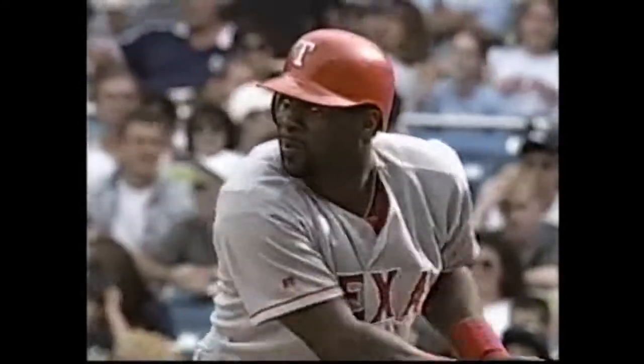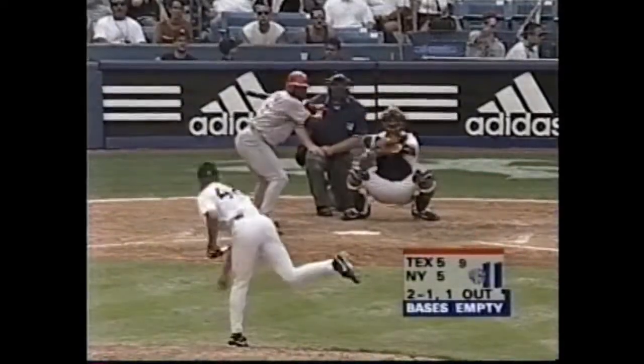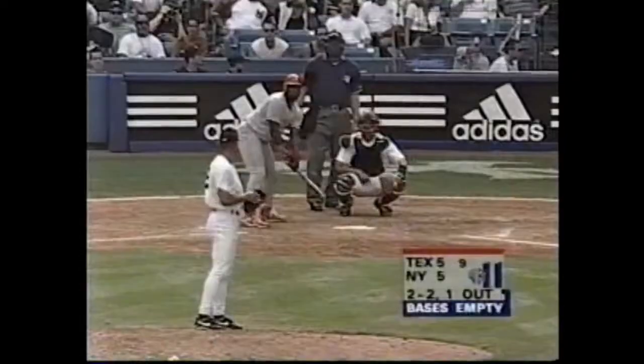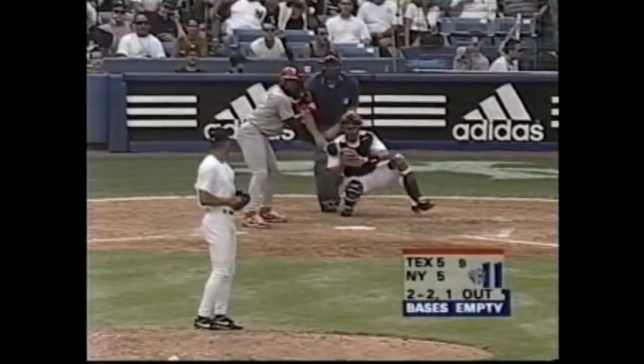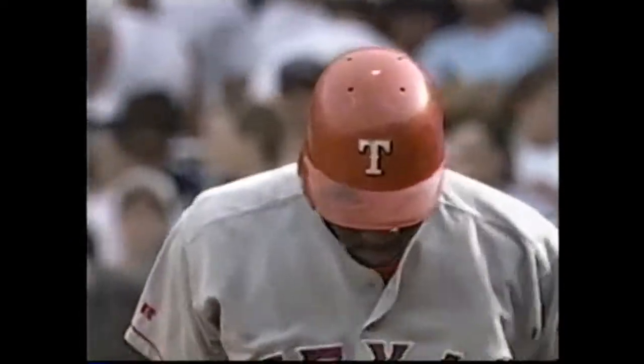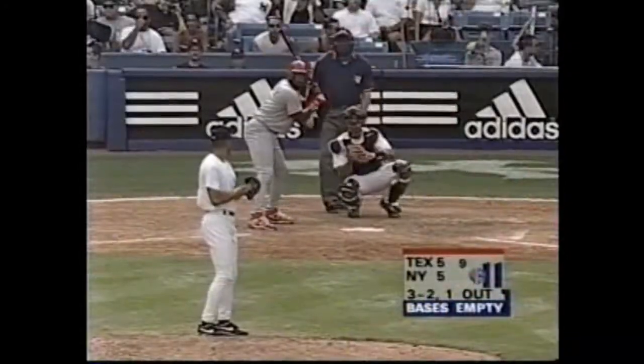Managers don't like to get guys up in the bullpen unless they bring them in the game. It's almost like a wasted time for them because they throw a lot of pitches. They get prepared to come into the game. 2-2 now to McLemore. So most of the time, and I would think, Mariano got up in the 8th inning thinking that they were going to score. Just missing down low. Now it's 3-2.